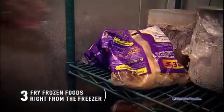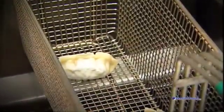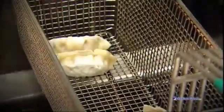Frozen food should go right from the freezer into the fryer. Don't hold frozen product at room temperature or allow it to thaw, temper, or refreeze. This breaks down your oil faster and can lead to inconsistent food quality.